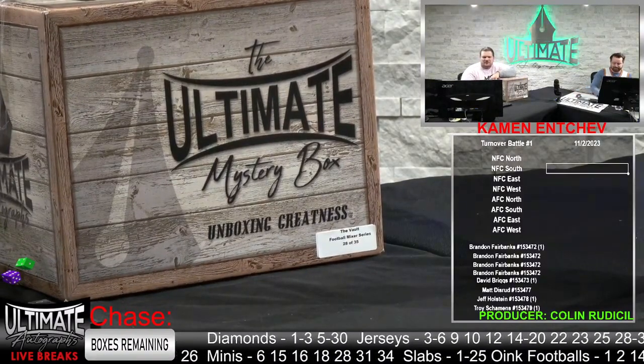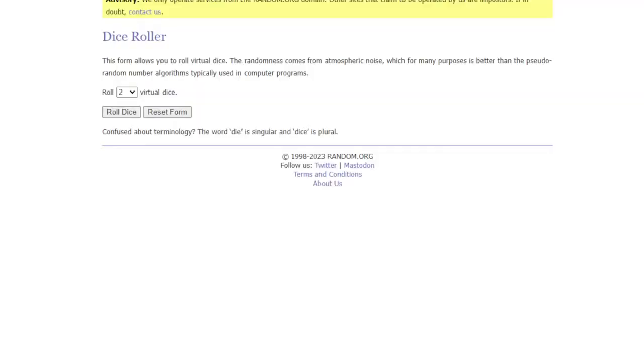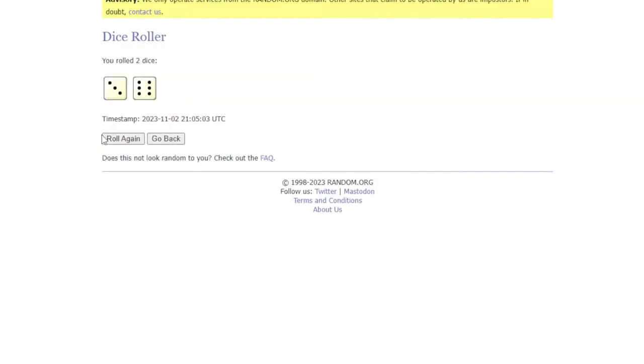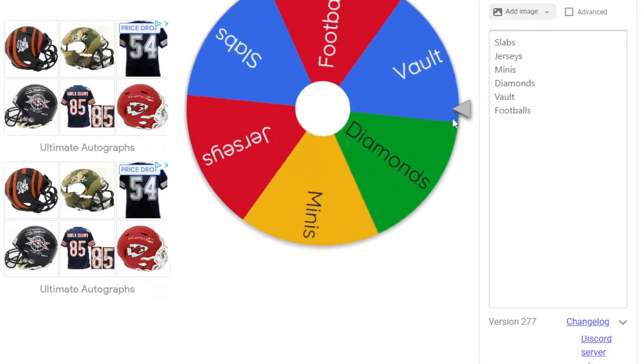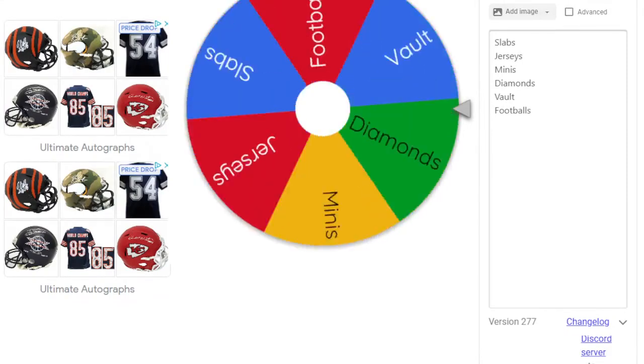So let's get the show started. 2 virtual dice looking for 6 or higher on the dice roll. A 3 and a 6, 9 on the dice roll. All right, 9, that'll do. Heading on over to the Wheel of Names, let's see what we're chasing this show. Chase item of the day.